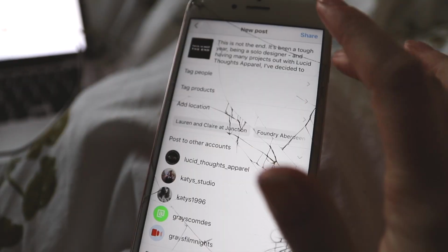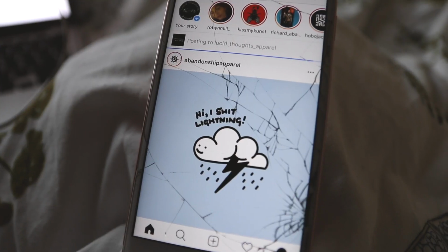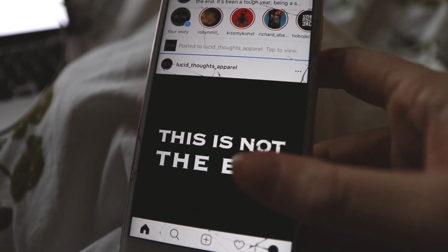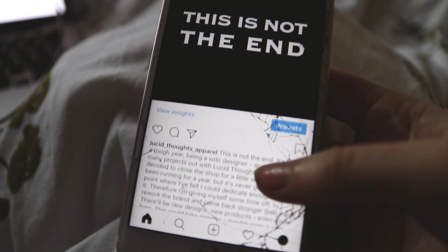It's great. And then also on Friday, some of you may have seen across Instagram and Facebook that I made the decision to close Lucid Thoughts Apparel. This has not been done lightheartedly. I have been thinking about this for a few months. It's not closed forever. This isn't the end. I just need to do this temporarily to get back on track.